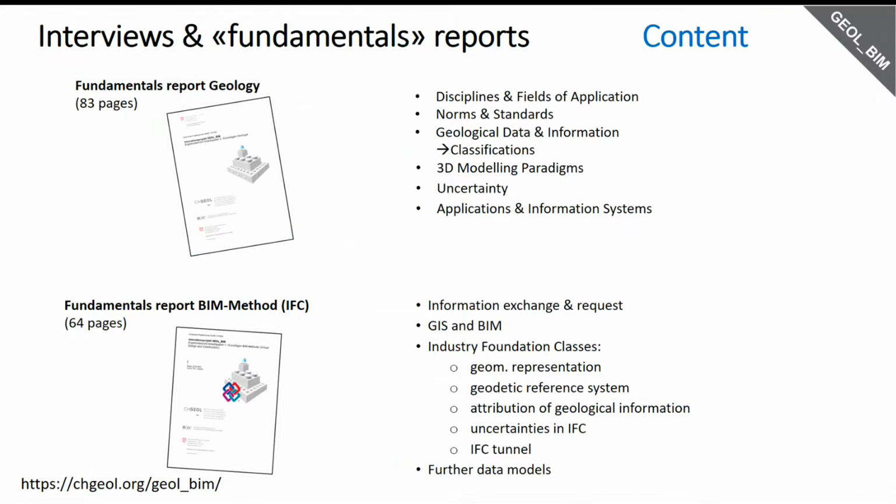First, a look back at what we've done so far. We've created 2 fundamental reports dealing with, on one hand, geology, where we've looked at what is important in terms of geology in relationship to BIM. That deals a lot with norms and standards, and also 3D models are an important part, of course, as well as data models.